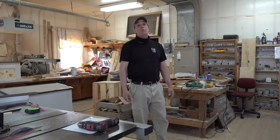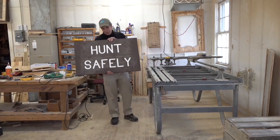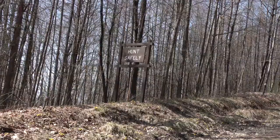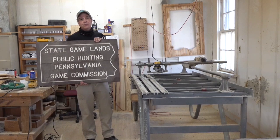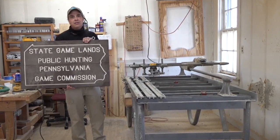I said earlier that one of the most interesting things that we do in this wood shop is make signs. Everyone's seen this sign when you're entering and exiting a game land. We call this a welcome sign. We make about 60 of these every year to be replaced on game lands as they start to fall apart or need to be replaced.